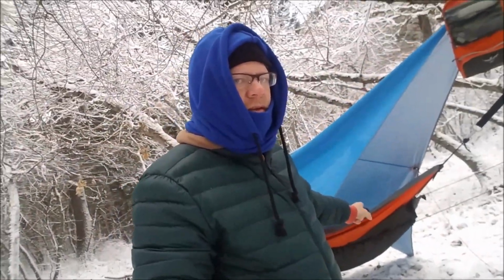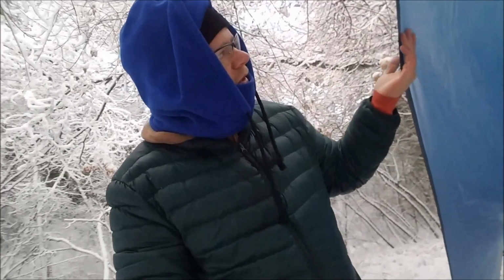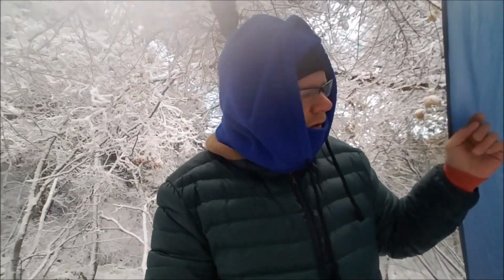This also connects to a place called Coldwater Canyon, where I also did a winter camp. Here's a glimpse of that. Over here we have a hammock and then a tarp. This tarp is reflective on the underside, so it held the heat in quite well. And of course my setup today. Whoa! There we go.